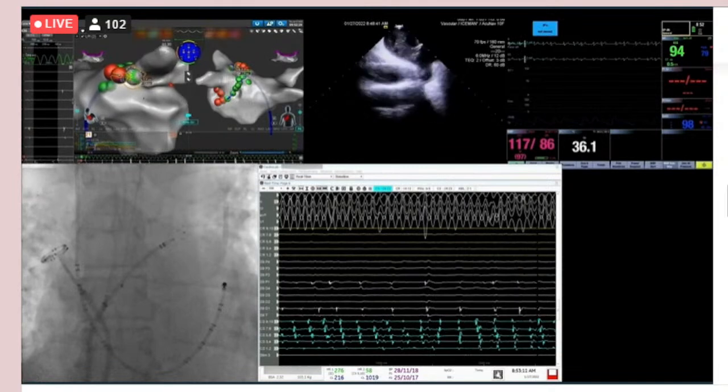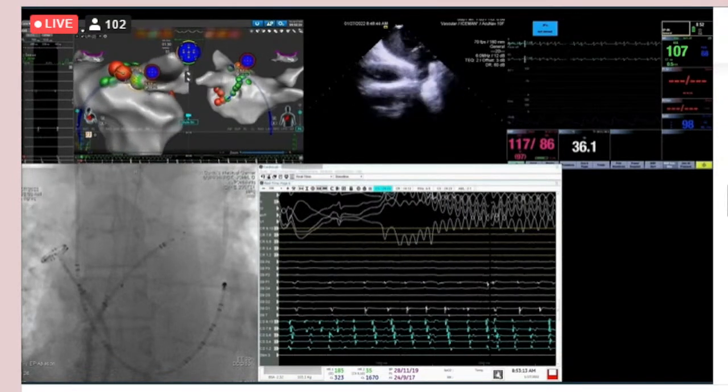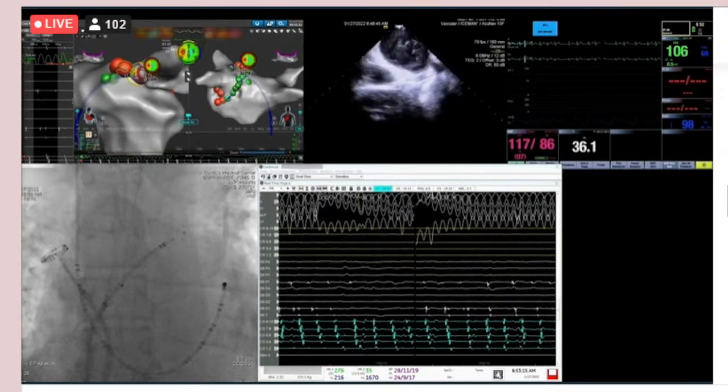The anesthesia EKG looks great, but it really does mess with your EKG. Yes, yeah, it does.